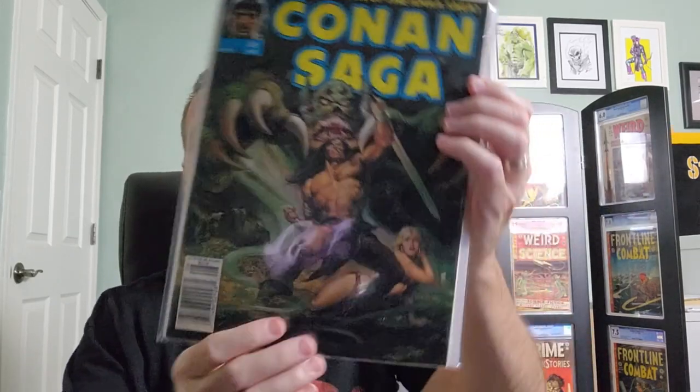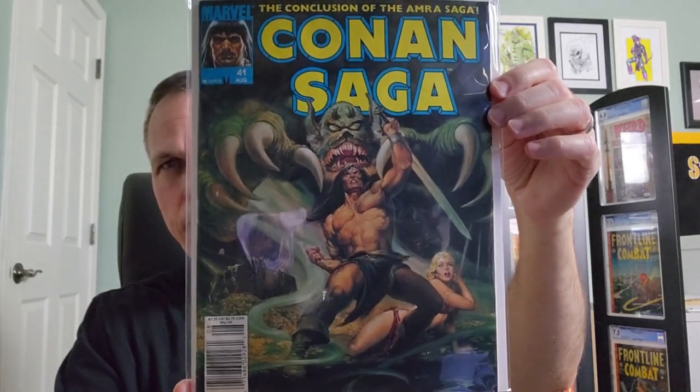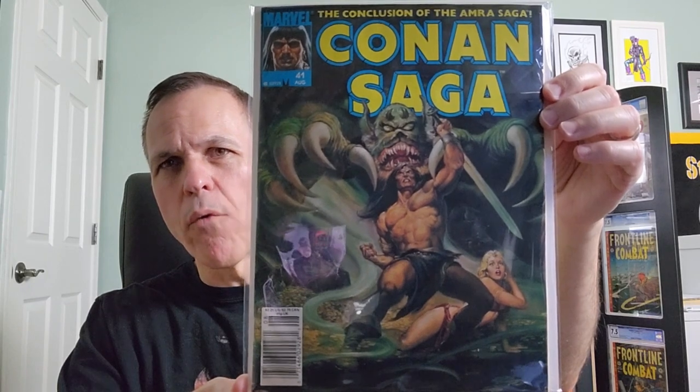Switching gears just slightly, we have Conan Saga. Well, I can't speak today. Issue number 41. This one's in nice shape, from 1990. That's probably why. Cover art by Nestor Redondo. And this reprints Savage Sword, issue number 48.